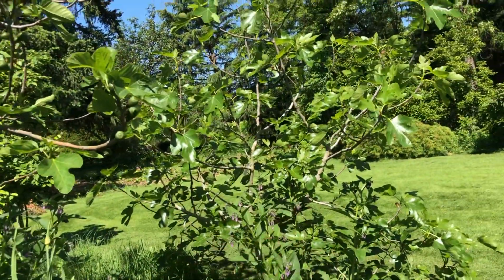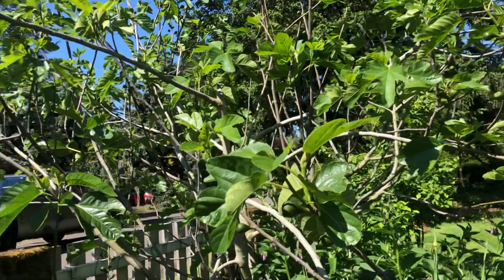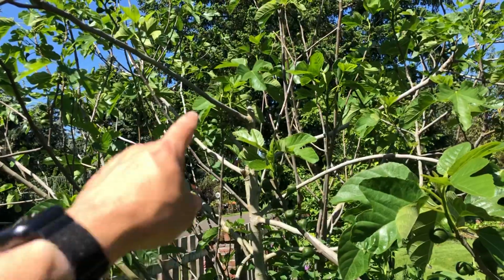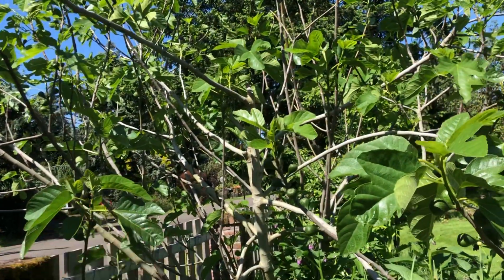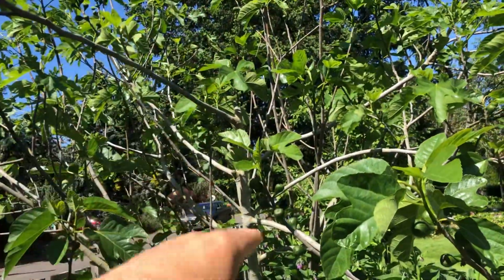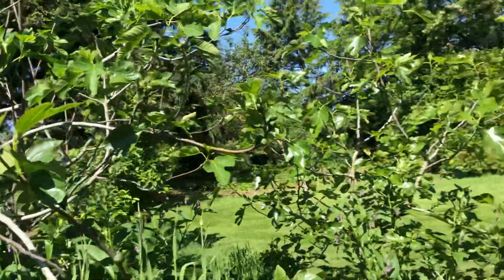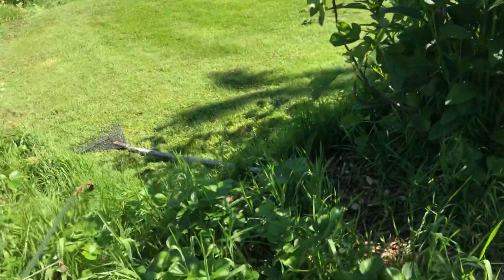So the common are definitely easier to prune. Desert King, you can see it looks wacky because I've been trying to figure out what exactly I want to do with the pruning. I've been taking off big branches and then letting them shoot up, trying to keep maybe 1/3 of it cut and 2/3 producing, and just work my way around it. It's working okay, but I would really like to find a variety that is common.